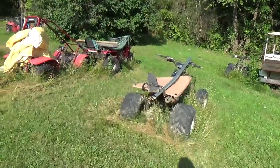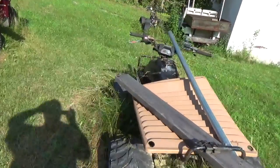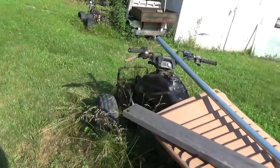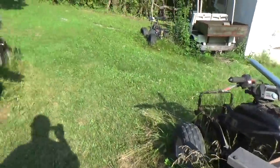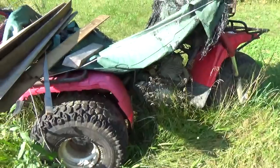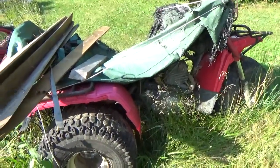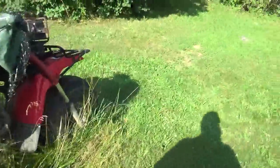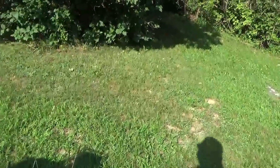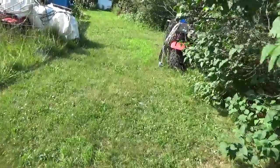TRX 250. I got this to the point where all I really had to do was put the plastic on it. I should get that done. I got the Odyssey running and did nothing with it. This big one is Mike's Hillbilly Homestead. I got it from him. I got it running. The gears are shot for the electric starter, but the Kickstarter works.